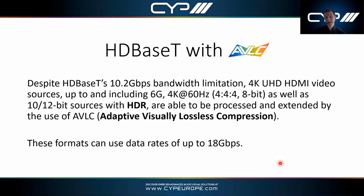So in fact, this covers what you just mentioned about HDBaseT having a 10.2 gigabits per second bandwidth limitation. Either you're going to have to use some sort of conversion, as Kev just said, to get it over the signal, or you can use clever technology like we've got AVLC, which is our adaptive visually lossless compression. So if the system requires 4K HDR, this is the way to go. Do you want to touch on that as well, Kev?